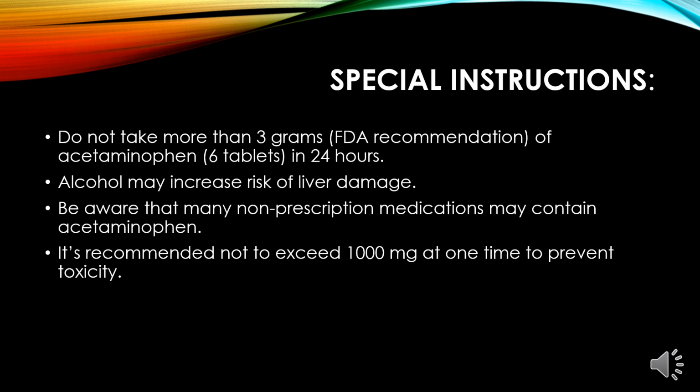What are some special instructions for acetaminophen? You should not take more than 3 grams of acetaminophen as recommended by the Food and Drug Administration, and that is 6 tablets in 24 hours. Alcohol may increase the risk of liver damage. Be aware that many non-prescription medications may contain acetaminophen. It's recommended not to exceed 1,000 milligrams at one time to prevent toxicity.